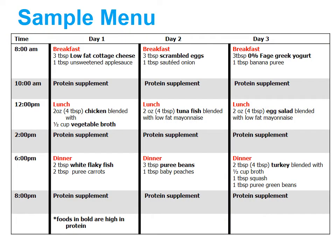Here is your sample menu. As you can see, each day lists a breakfast, a lunch, and a dinner, and 3 protein shakes. Your menu does not need to look exactly like this, but some variation of it.